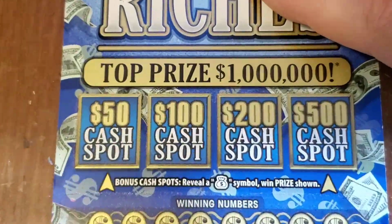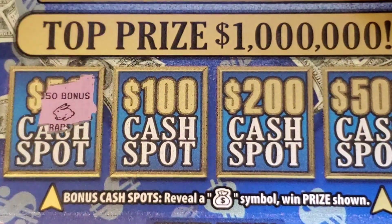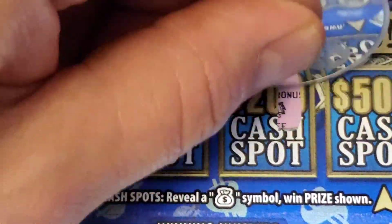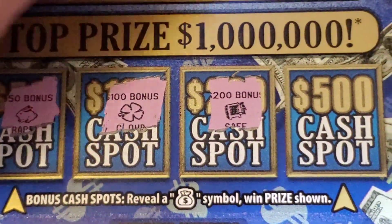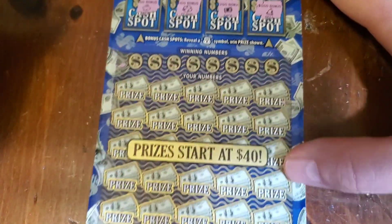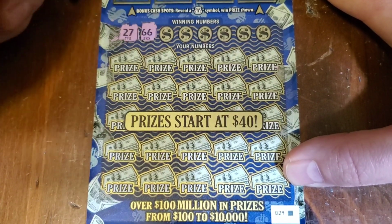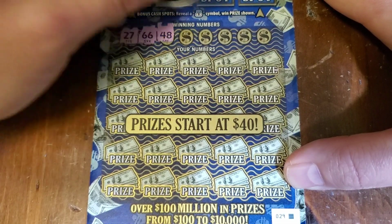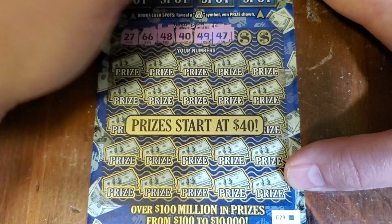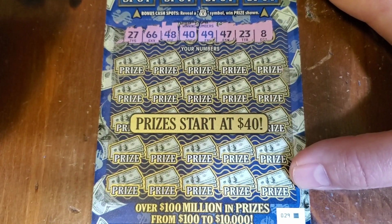Let's take a look at our bonus spots first. Under the 50, we find the rabbit. Under the 100, we find the clover. 200, we find the safe. And under the 500, we find the bell. Okay, let's zoom out and play this game. Winning numbers are 27, 66, 48, 40, 49, 47, 23, and 8. Let's see what we've got here.